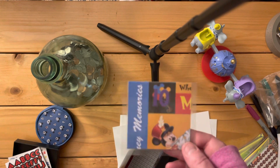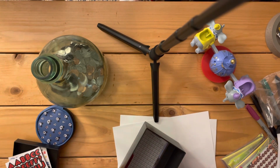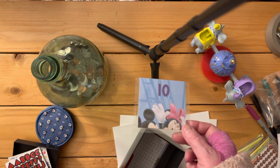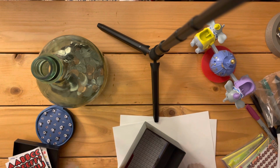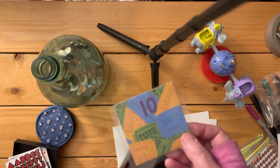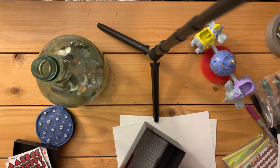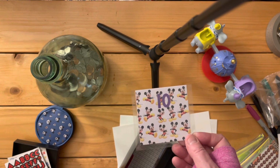I'm going to do it that way, this way, but then I'm going to also try it eventually by just stuffing the envelopes with whatever I have extra, and letting it add up and then being surprised. Look at that. They're all Disney themed envelopes. I haven't counted, but I'm sure there's 100 here.